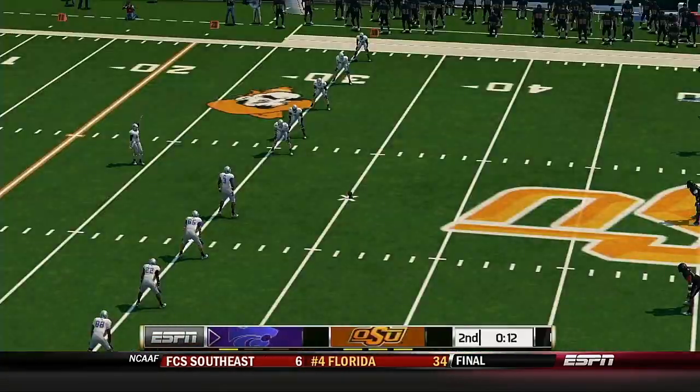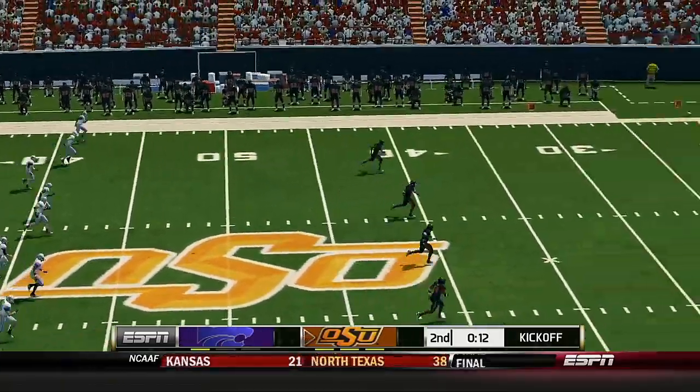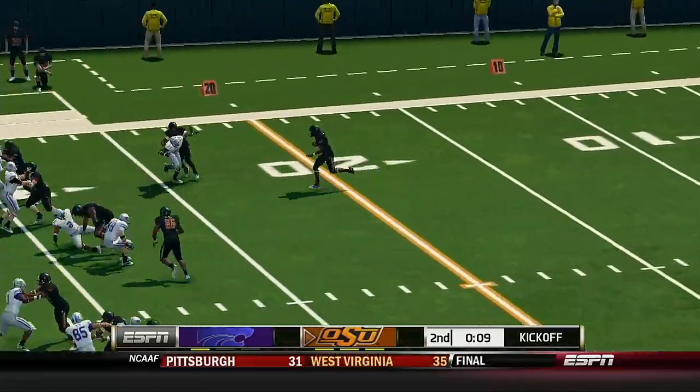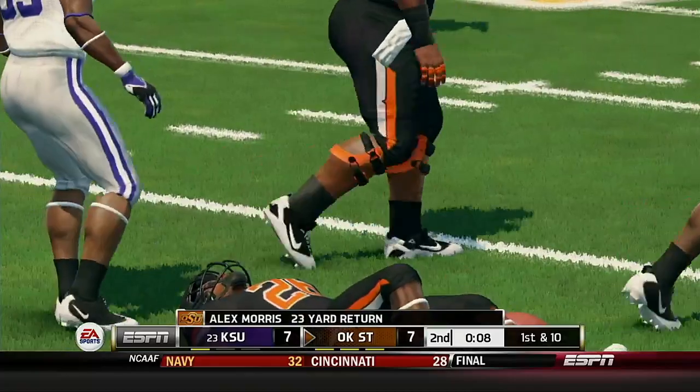Well, it seems like every year we have one of those weekends where there's upset specials, and that one would be an upset. Everyone's all lined up and ready for the kickoff. Morris from the five gets to about the 27-yard line.